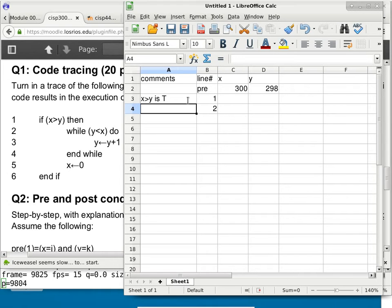Line 2, we also have to trace because it is the beginning of a while loop. It has a condition to evaluate. So every time a line has a condition to evaluate, you have to trace it. You have to indicate whether the condition is true or not, because otherwise I cannot tell why you get to the next line. So this time we check whether y is less than x or not. The answer is true because it's really the same question as the one before. When that condition is true, we go to line 3 because we get to the body of the loop.